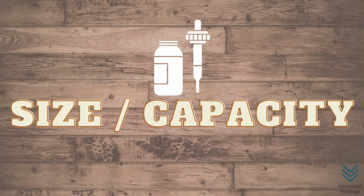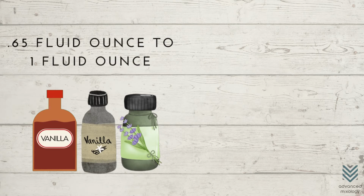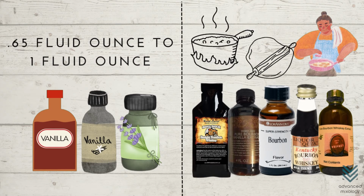Size or capacity. Extracts or essences are usually bottled in small sizes ranging from 0.65 fluid ounce to 1 fluid ounce. Still, there are also bourbon extracts available with large capacities that can be suitable for home cooks who like making batches of food and baking at a time.